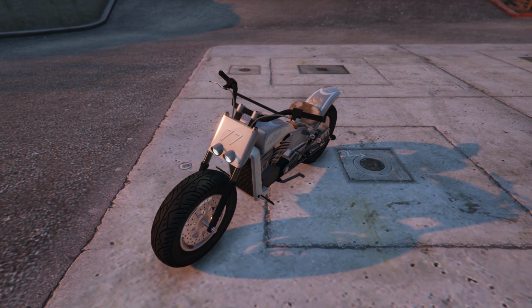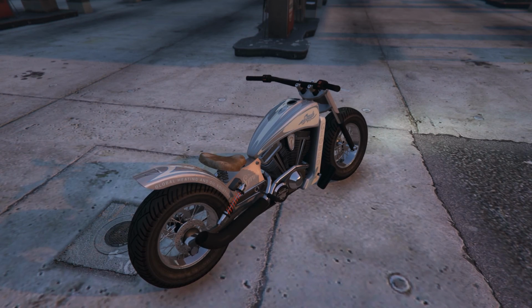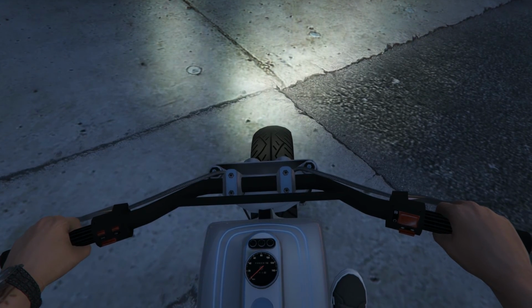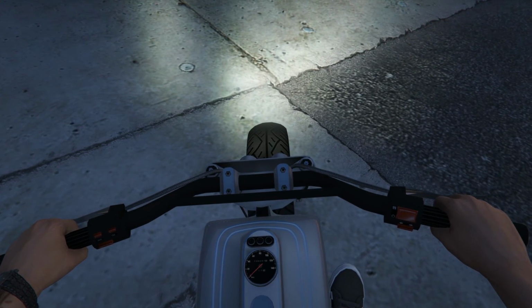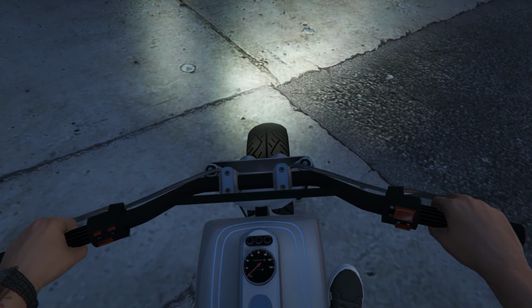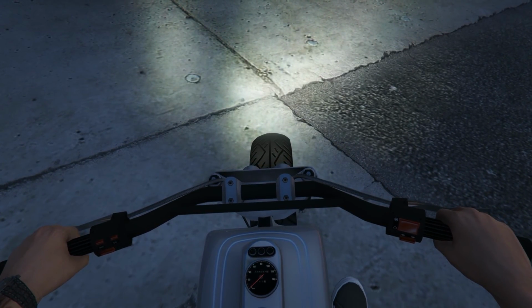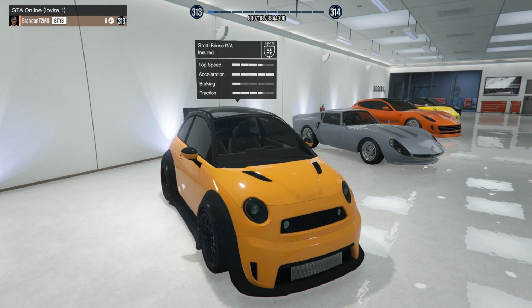You see, my first real-life vehicle was a motorcycle, a little 250cc Honda Rebel. At 14 years old, I had the freedom that only a license and a sweet ride can give to a teenager. Because of that, bikes will always be special to this gearhead. And the Gargoyle, with its monster truck engine sounds and classic livery, will hold a place in my garage for a long time. Our next vehicle is the adorable little Grotti Brioso RA.